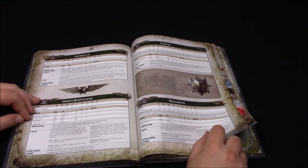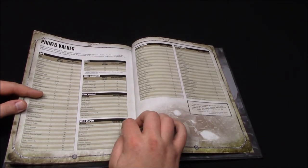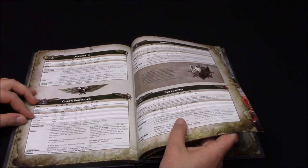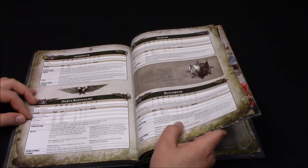And then you've got a Bulgrin Maul. Melee weapon, 7 points. Bulgrin Maul is melee, strength plus 2, AP minus 1, 2 damage. It's pretty good. That's pretty good for 7 points.